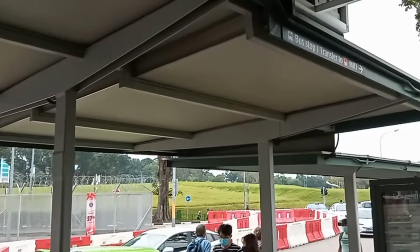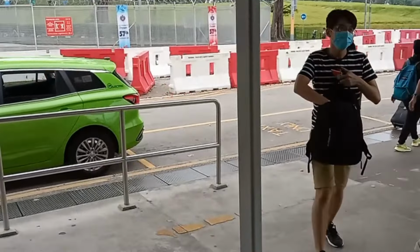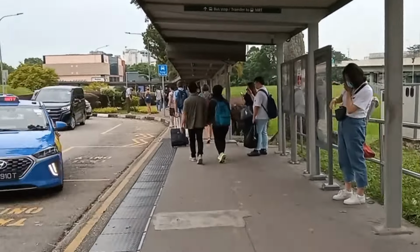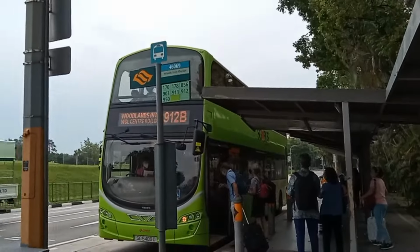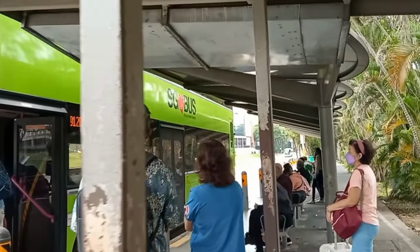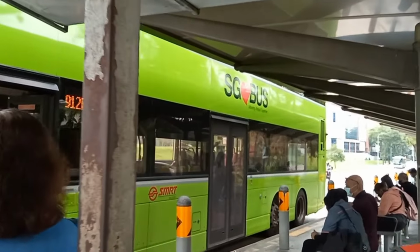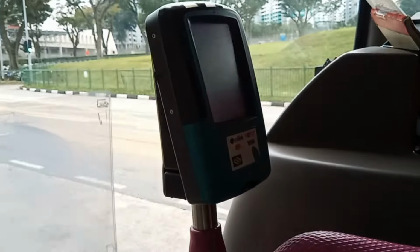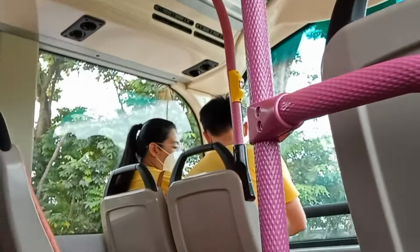After you get through immigration, walk out of the building and you'll find a bus stop right outside. I already have a metro card from my previous visit, so I'm gonna use that. But if you don't, you can pay using a debit or credit card or using cash, but make sure you have exact change because no change will be given. We are going to take the bus to any nearby MRT station, and this one's going to Woodlands Station.